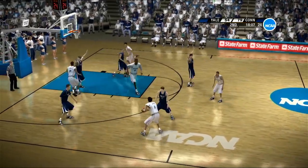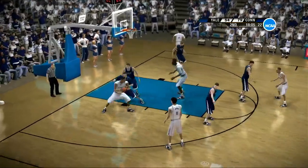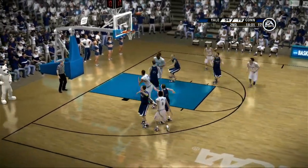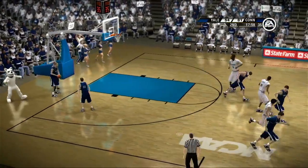Looking for a good shot. On the dribble, gives it up. Pushing that basketball. Puts up the shot. He buries the shot.